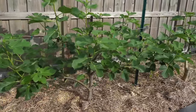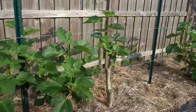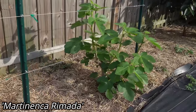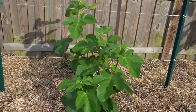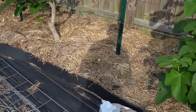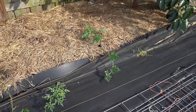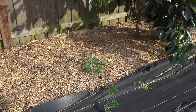And then the two on the end here took a little bit of winter damage. This guy, I had to cut some of the cordons off, and my Martinenka Ramada over here really took a beating. I don't know why. I will be able to reestablish the tree and it'll be just fine. Then around the base of these trees, I also like growing watermelon. It worked out really well for me last year, so I planted the watermelons in the same area this year as I did last year.